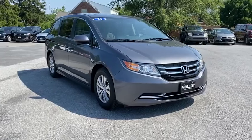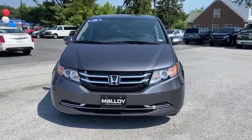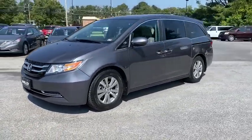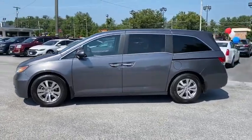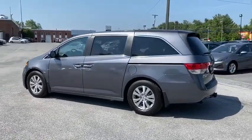We are pleased to show you the 2016 Honda Odyssey. The Honda Odyssey is a showcase of distinguished style, captivating technology, and advanced safety features. A must for all families. This vehicle has less than 60,000 miles. Here are some of this vehicle's great options.